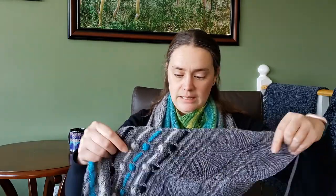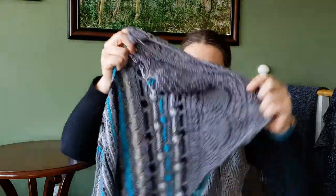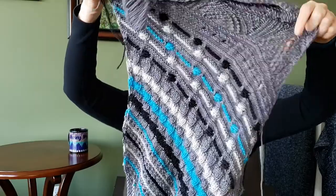The yarn, let's go over the yarn, is Ginger Snap Yarn Squishy DK. And this was a kit that she put together. So it's gray and teal, so different shades of gray and teal. And yeah, so here we are. And like I said, I have not blocked it, but I'm gonna block it nice and wide.